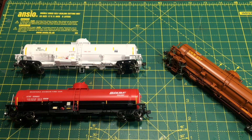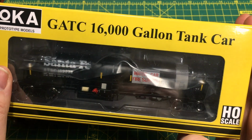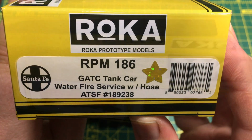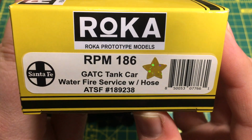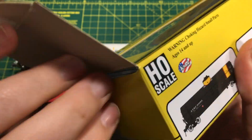Now, the final tank car that they've sent is much more reminiscent of the versions that they did in the first run, with the Santa Fe branding and the blank tank barrel. RPM 186. This is the GATC tank car water fire service with hose for the ATSF Santa Fe. And these are actually really quite interesting.